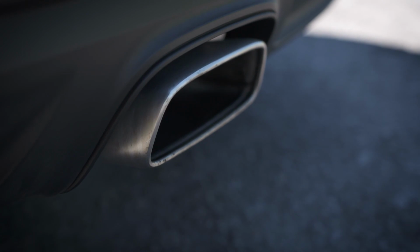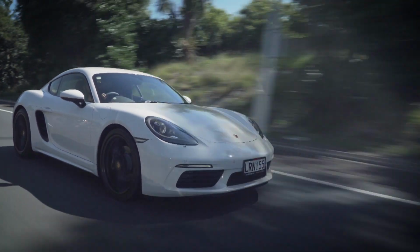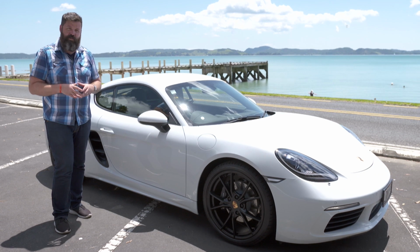Tick a few options and you're going to get a car that's a bit more than the $123,900 that it starts at. The good news though is that the rear wiper blade and the storage net in the passenger footwell are no cost options.